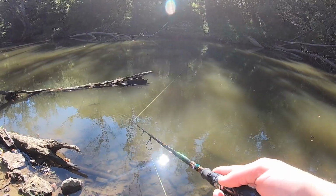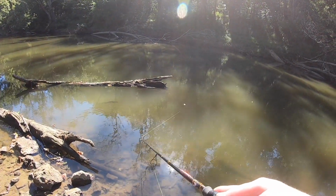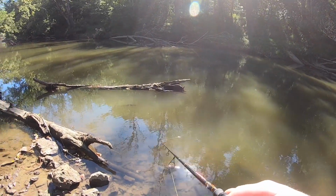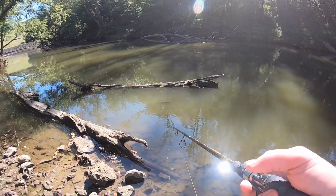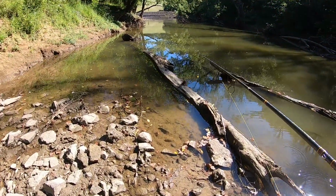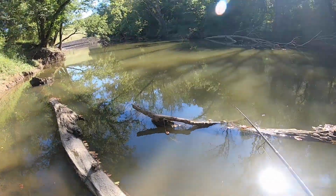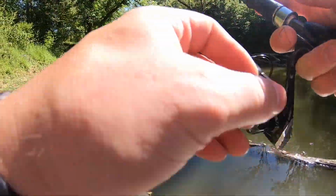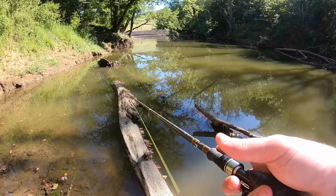It's kind of nice too, because you can really switch it up. They don't seem to want that color. You can switch up your color real fast, because all you have to do is switch out that little soft plastic. Put little tubes on there. You can fish tubes, you can fish curly tail grubs.